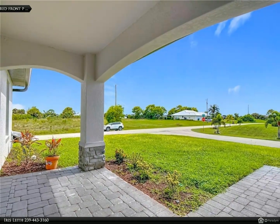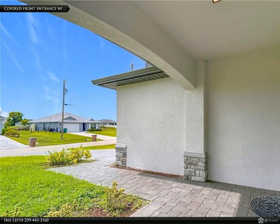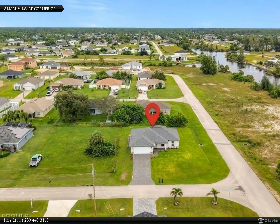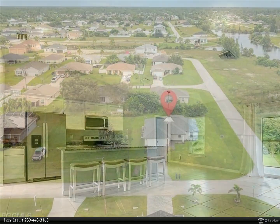The open concept living area with vaulted ceiling combines the kitchen, dining area and great room for easy living and entertaining. The island kitchen boasts beautiful granite counters, soft close cabinet doors, and includes all stainless steel appliances with seating at the island breakfast bar.